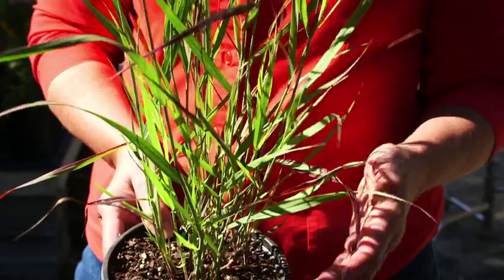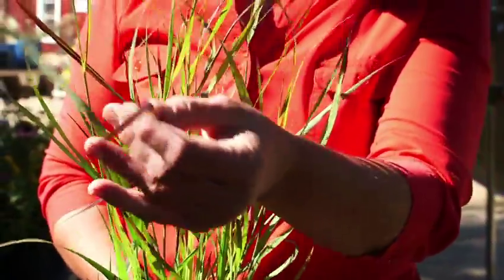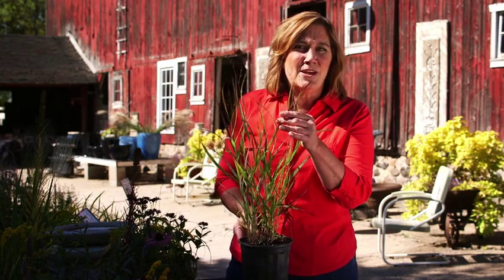So if you've got a small space, you might want to consider doing one of the cultivars. Grows about 4 feet tall, has nice red tinge foliage throughout the season. The flowers are red, and then it turns red for the fall and eventually beige throughout the winter. Plus, the seeds feed the finches.